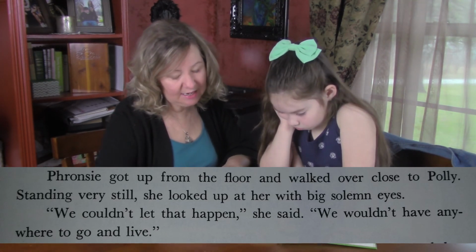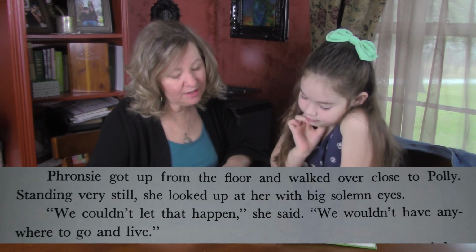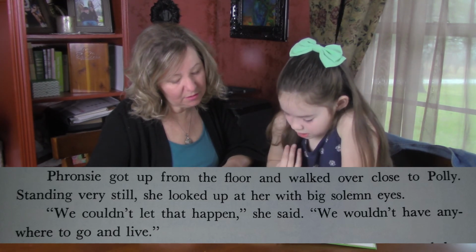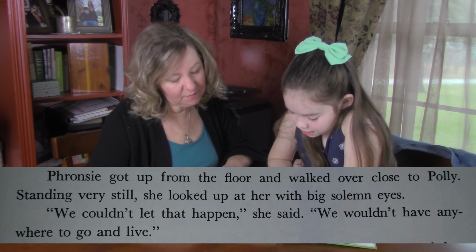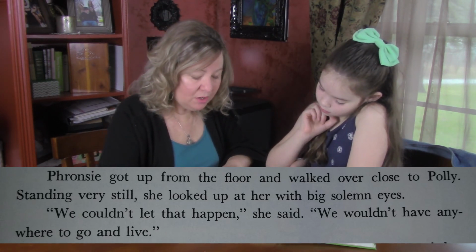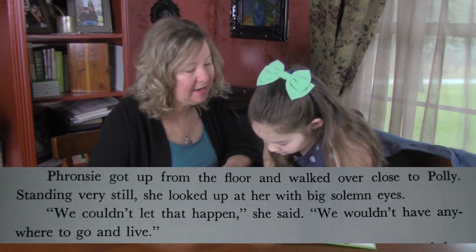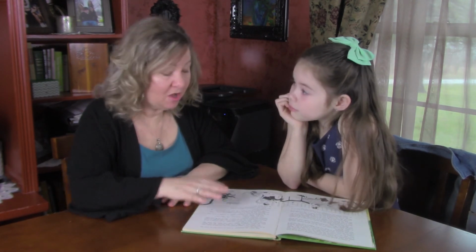Now, what's the tag from this paragraph that we just read? She said. And what is the dialogue? "We couldn't let that happen. We wouldn't have anywhere else to go and live." Okay, and the dialogue is enclosed by quotation marks. Notice right before you get to the tag, when the dialogue is done, you've got quotation marks, but there's a comma.